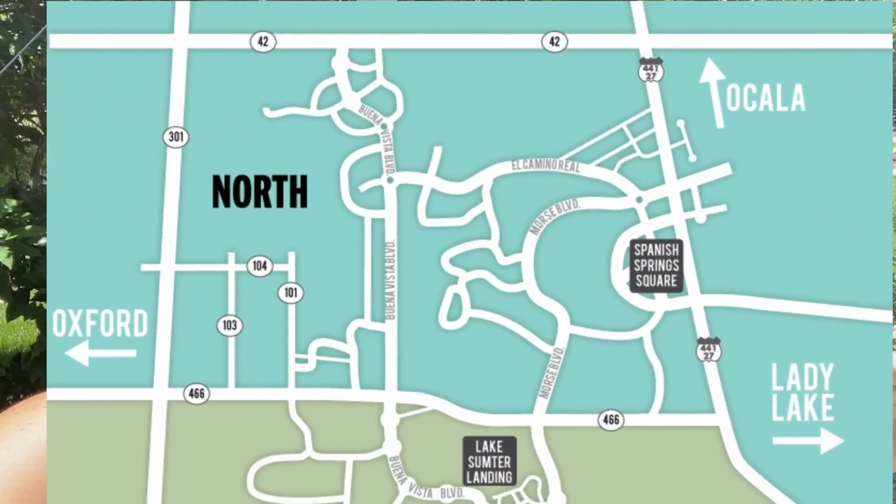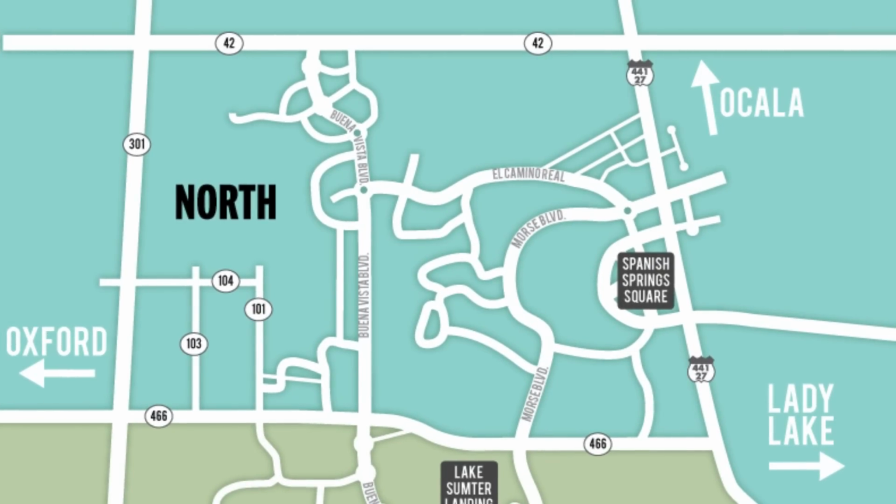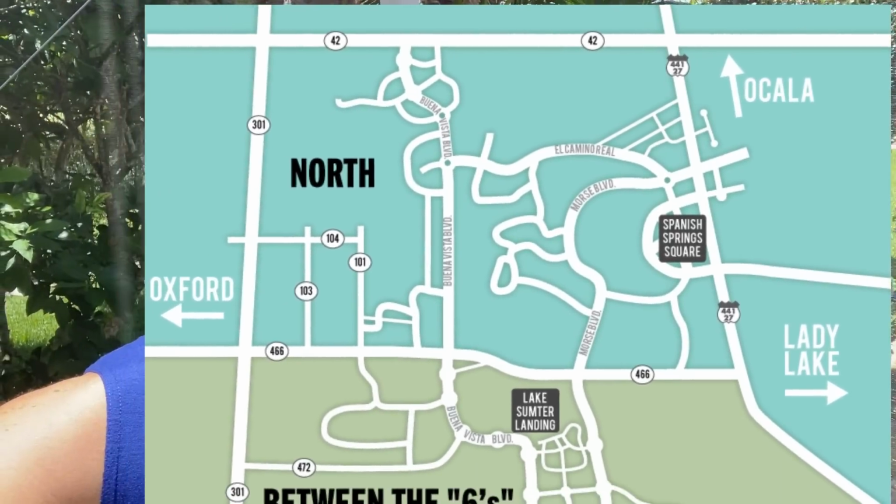Again, today we're going to focus on the north end, south of 42 and north of 466, or the Spanish Springs area. Basically, we'll be driving along El Camino Real, up and down Buena Vista Blvd, up and down Morse Blvd, to give you kind of an idea of this area around Spanish Springs. So I hope you like the concept.